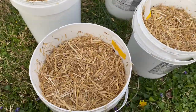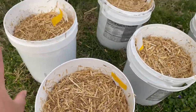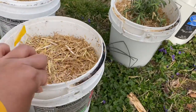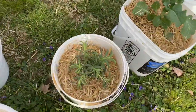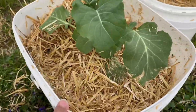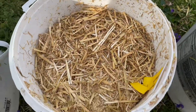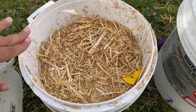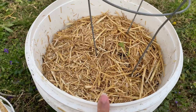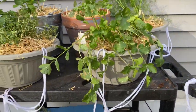Okay, so starting our container garden. We've got bok choy, cabbage, cucumber, what is this? Kale. This is lavender. This is broccolini. This has spinach and arugula in it. We'll see what happens with that. Tomato, it has cherry tomato and beefsteak tomatoes. Over here, which we have to like hang these.